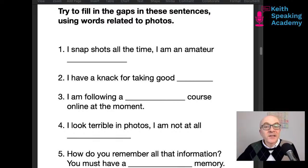So number one, I snap shots all the time. To snap, right? To take shots. I'm an amateur. I have a knack for taking good photos. A knack is a skill or a talent. Number three, keep your answers in the comment box. I'm following a photography course online at the moment. Number four, I look terrible in photos. I'm not at all photogenic. How do you remember all that information? You must have a good memory.